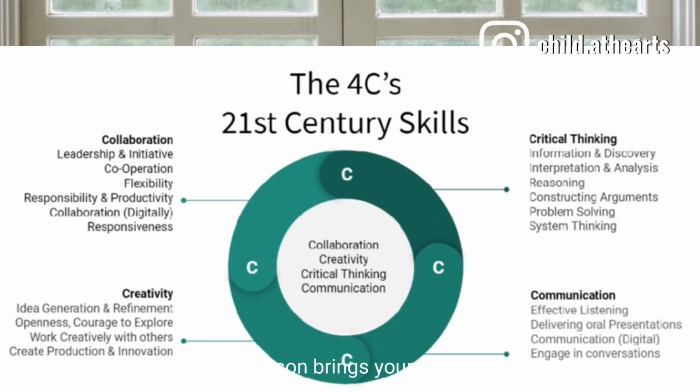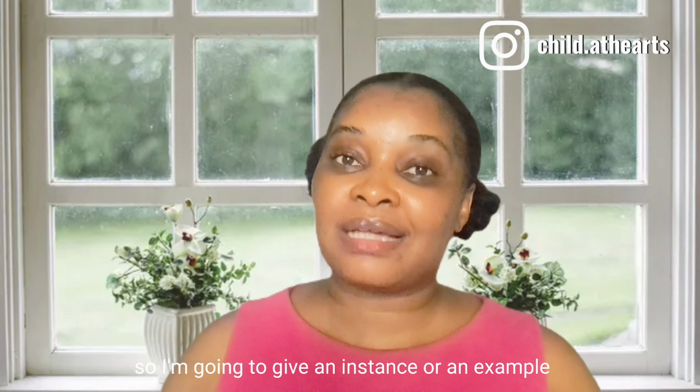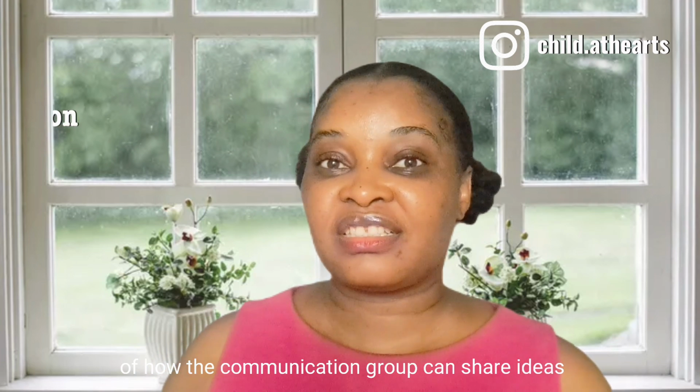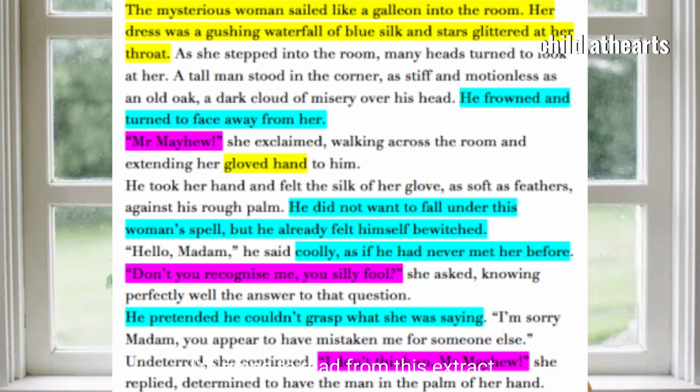This person brings their advice, the other person shares their own. This person brings their idea, the other person asks a question, the next person responds to the question. Collaboration is going on in that same activity. So I'm going to give an example of how the group can share ideas, thoughts, and even ask questions. I'm going to read from this extract.